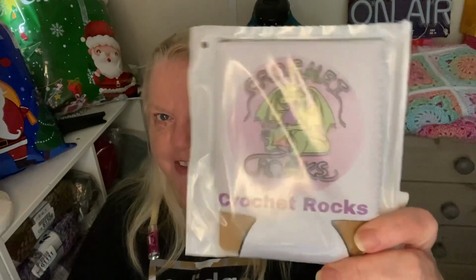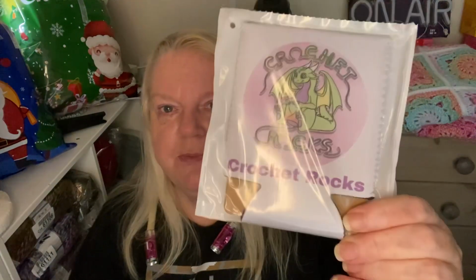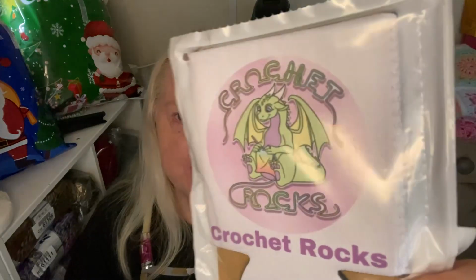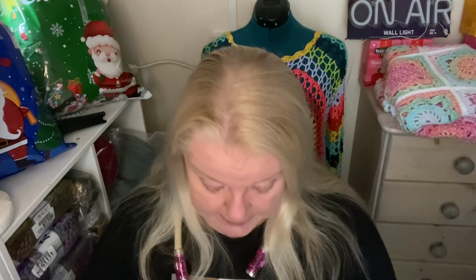There. We have a Crochet Hooks can cozy with my logo on. There you go. Isn't that cool? A few people have got those now. I have some. I don't know how that's got turned round. I dropped something then. That doesn't bode well because I've got to bend down to get it.